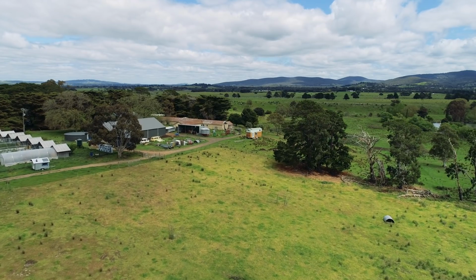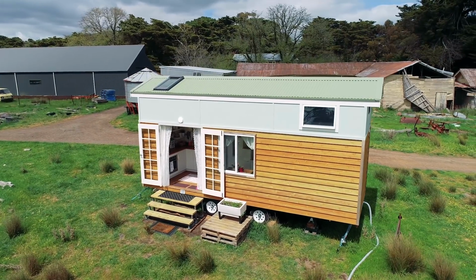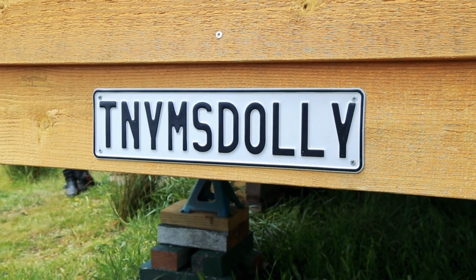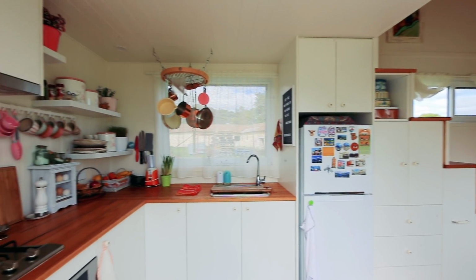Melbourne, Australia features twice in this year's highlights as we visit the beautiful home of Dolly. Dolly's tiny house on wheels might look like a giant doll's house, but in reality, this wonderful, character-filled home is one of the most impressive designs we've come across so far.